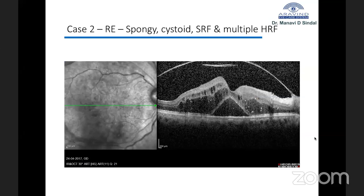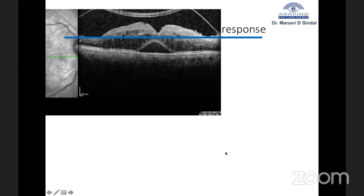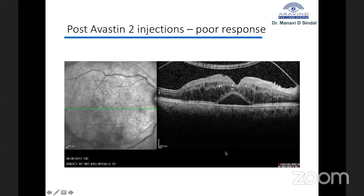So this is another interesting patient. This is the right eye of one particular gentleman who you can see has a lot of subretinal fluid, a lot of spongy edema, a lot of cystoid spaces, and quite a lot of hyper-reflective foci, HRF, over here. Now he received 2 injections of Avastin. And the response was not much. He had a very poor response to the Avastin. There's practically no response to Avastin. And after this, he received an injection of IVTA, for which the response was pretty good.